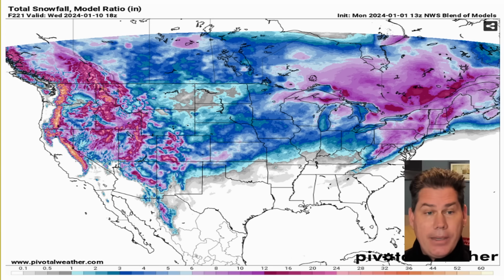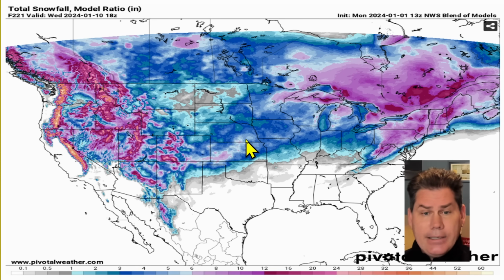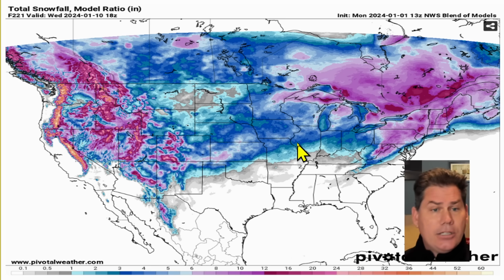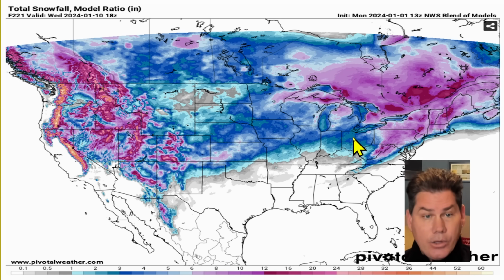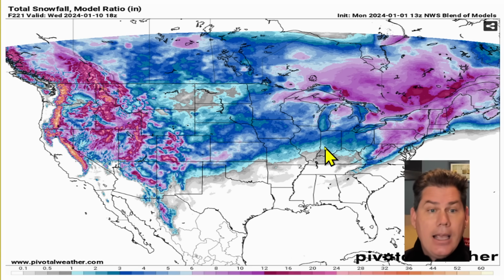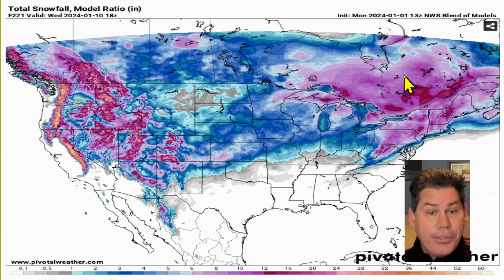So we're likely going to have that first system coming up into the mid-Atlantic and up into the Northeast. And then you've got that second system that will be diving in from the Intermountain West, setting up shop across the Texas Panhandle, leaving a swath of snow across Colorado, through portions of Oklahoma, into Kansas, back into Nebraska here. That's the system that'll be coming up into Missouri, through Illinois, into Indiana, Ohio, and especially up here into Michigan, as well as into Wisconsin, going up into eastern Canada with those particular snowstorms.